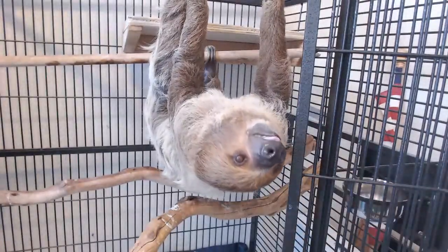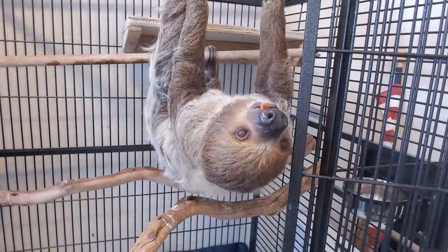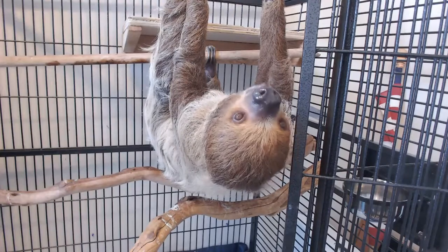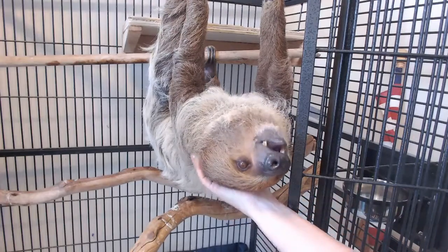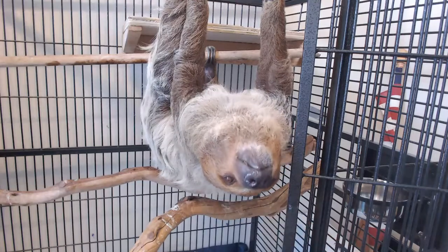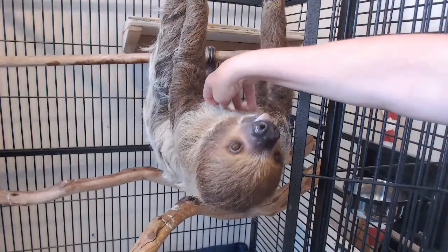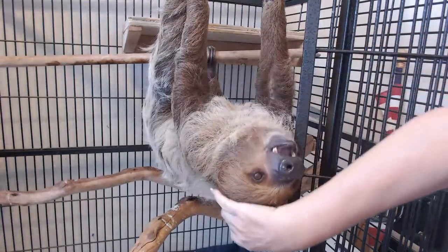Sloths will spend 18 hours a day sleeping. And then they wake up for a little bit at a time and look for food, and they smell for food. Sloths can't see very well, so they spend a lot of time smelling with their nose. And once they smell a leaf that they want to eat, they'll grab the leaf with their lips and rip it off and then eat it.